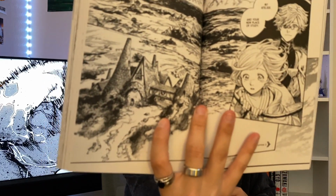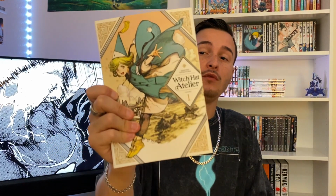So I'm super excited to read it and just check the series out. I do hear a lot of great things about it. So yeah, picked up volume 1, and you guys will know my opinion on this series once I do read it and talk about it in a future reading log. So yeah, that is volume 1 of Witch Hat Atelier.